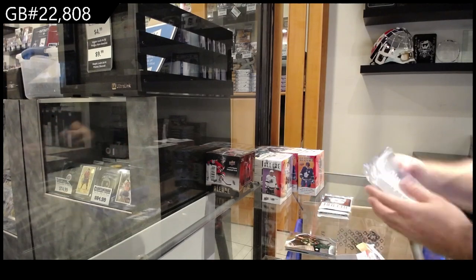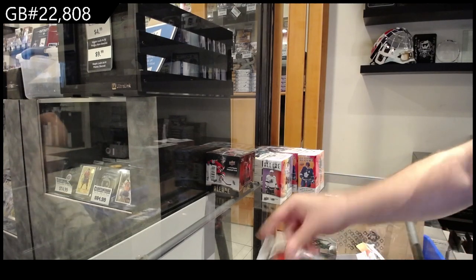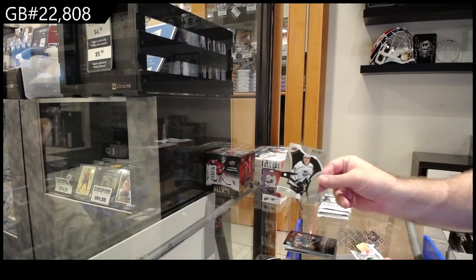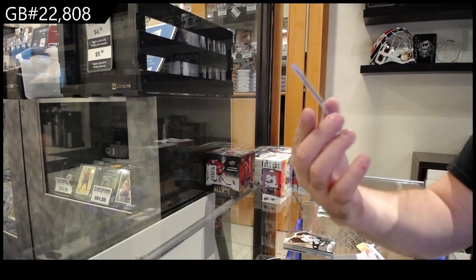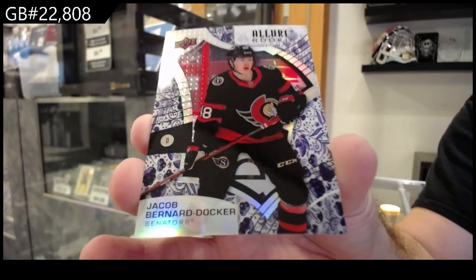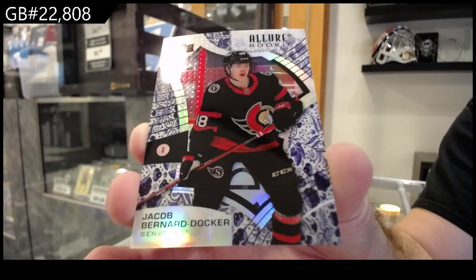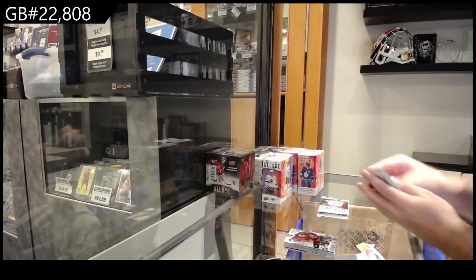And a rookie of Addison for Minnesota. We've got a Black Rainbow of Marchand for Boston. Control Room of Eklund for the Sharks. LA Kings Kupari rookie. And a Blue China rookie of Bernard Docker for Ottawa. Those are actually really hard to hit. Blue China rookie.